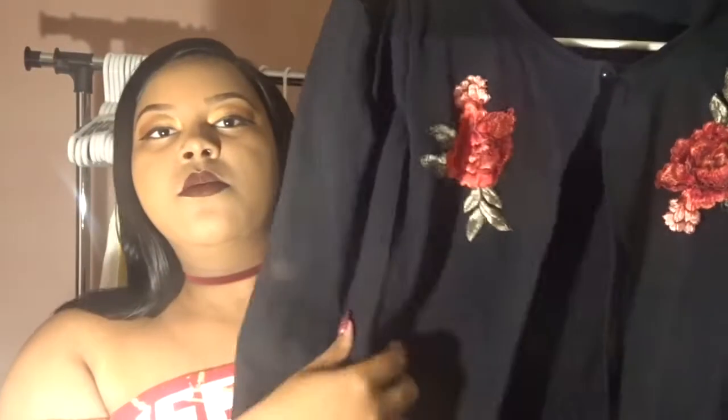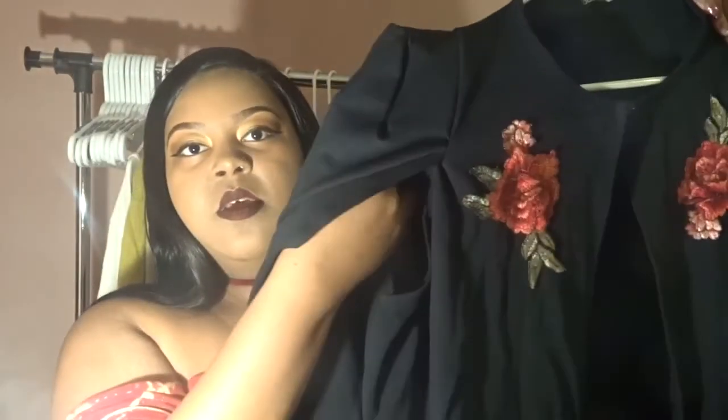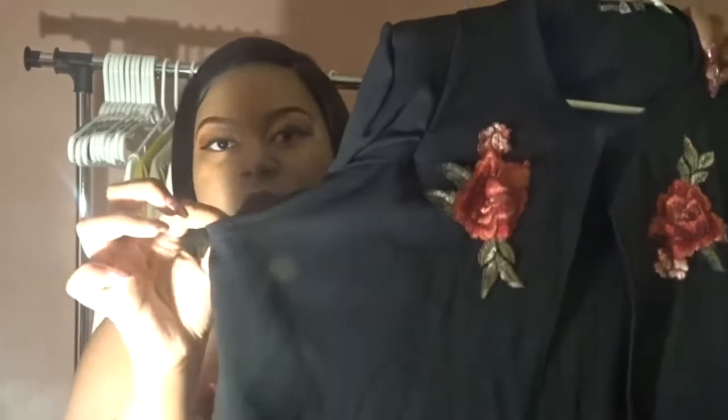And it has the cape sleeve here, so it's like a cape, but it really has a little sleeve under where your arm goes right there. But this is gonna be for fall. I don't know, is this trend still in?